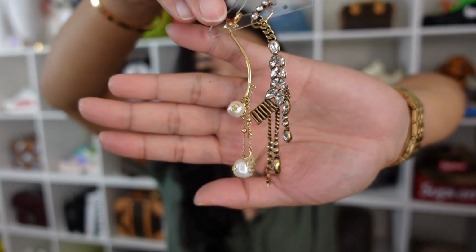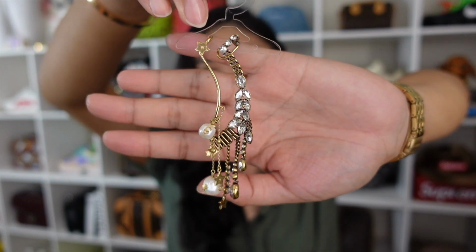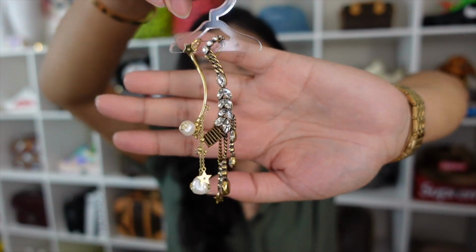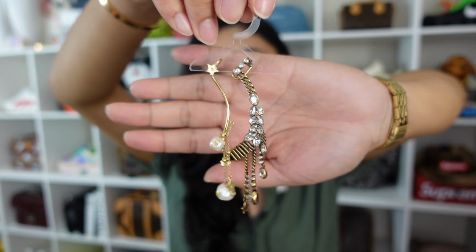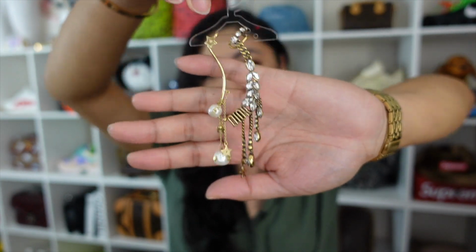Going back to Christian Dior, these are actually separate. These are 2 ear cuffs. I was so obsessed at one point with ear cuffs. I wore, especially this one here, quite a lot. Still love it, but I don't wear it as often.